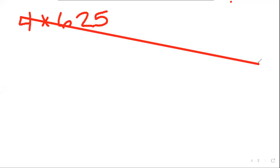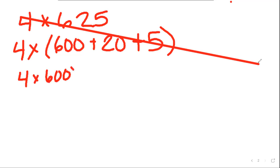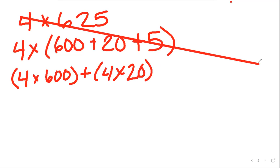All right. 4 times 625. I'm going to take this number, 625, and break it apart into my hundreds, plus my tens, plus my ones. Okay, I'm multiplying all of those times 4. So we have 4 times 600 plus 4 times 20 plus 4 times 5. And basically, I'm doing the area model. I'm just not drawing the picture with it this time.